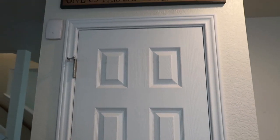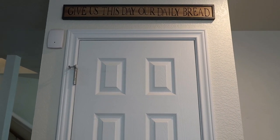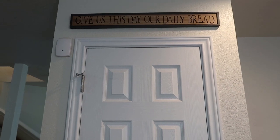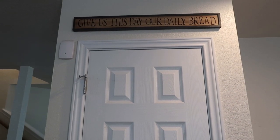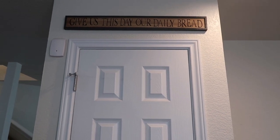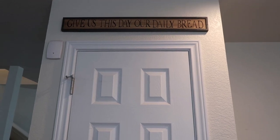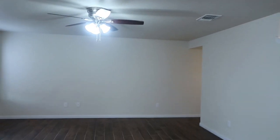And something else that they left us also was this little sign that says, "Give us this day our daily bread," which is a saying from a prayer. I'm pretty sure it's a Catholic prayer. It's Our Father. I'm pretty sure that's Catholic, which I am. And so it was kind of cool to see that up there. It was almost like it was meant to be. So I love that.